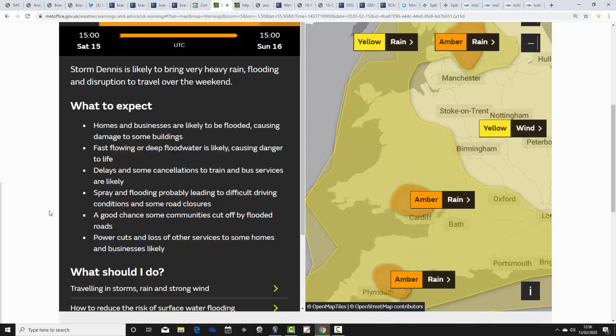Homes and businesses are likely to be flooded, causing damage to some buildings. Fast flowing and deep floodwater is likely, causing danger to life. Delays and some cancellations to train and bus services are likely. Spray and flooding probably leading to difficult driving conditions and some road closures. A good chance of some communities becoming cut off by flooded roads. Power cuts and loss of other services to some homes and businesses will be likely.